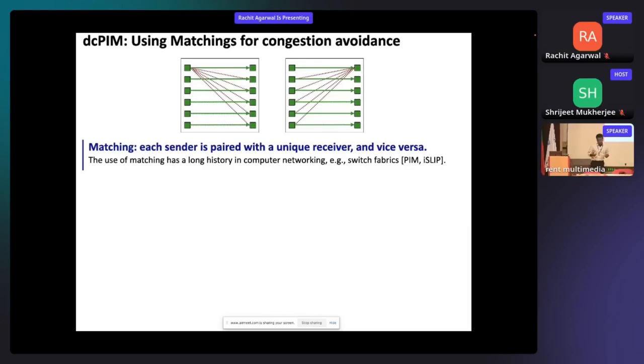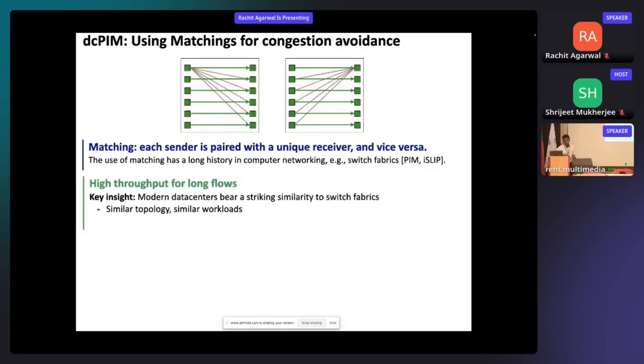Okay, so what is dcPIM doing? It's using matchings for congestion avoidance. It will just avoid congestion to begin with, okay? Some people also refer to them as proactive data center protocols. The key insight in dcPIM is that we want to achieve high throughput for long flows, and for that, we only need one BDP worth of packets at any switch buffer at all times. And the key insight is that PIM is already implemented in switch fabrics.